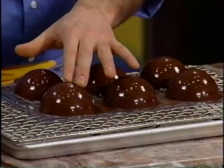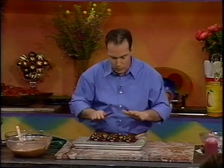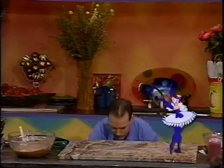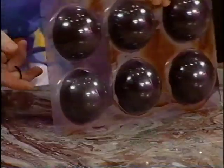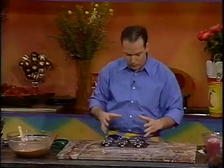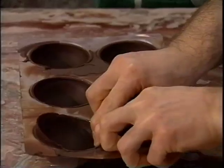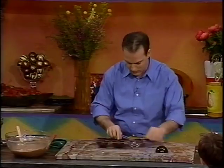If you leave the side anchored to the mold, what the chocolate is going to do is just crack. So you don't want that. So just clean it, put it back in a refrigerator for another 10 minutes, and it's ready to be unmolded. So I'm going to do that. When the chocolate cools down, it just retracts out of the mold. And you can see now, by pushing on one side, those domes come out, okay?